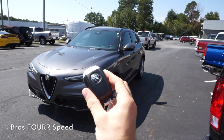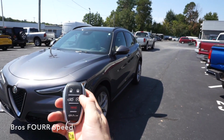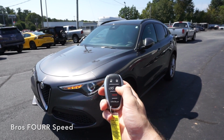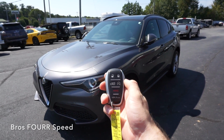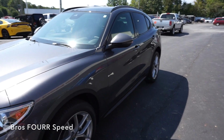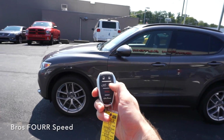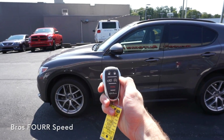And now with the key, we'll go ahead and take a look at the interior. This vehicle also features the remote start, so by locking the car twice, we'll go ahead and double tap on the engine start button here. You'll see the power mirrors fold out. It'll automatically start up.